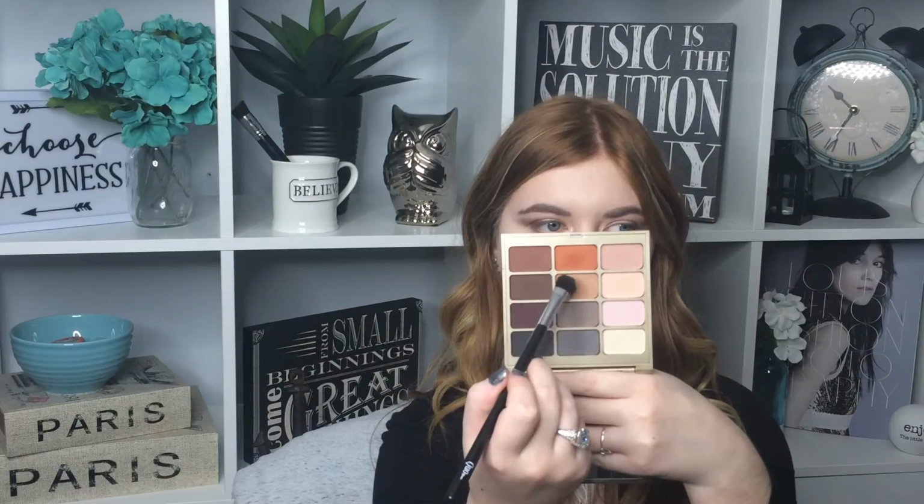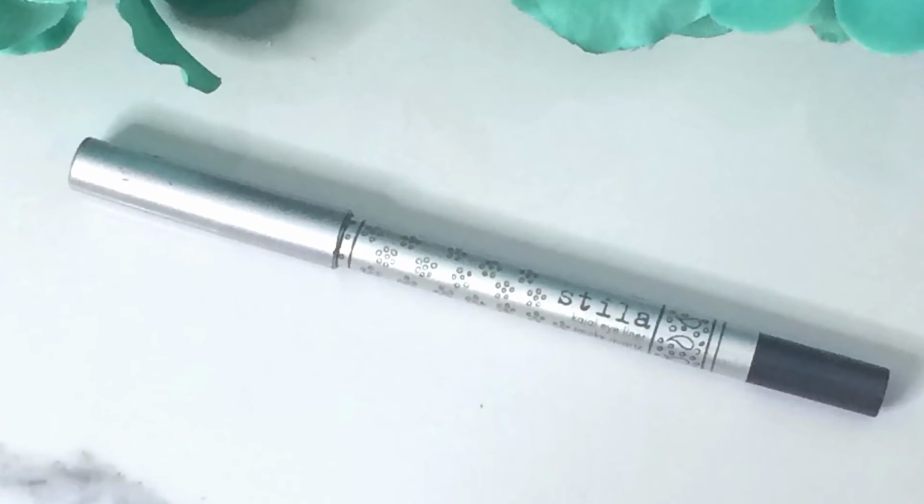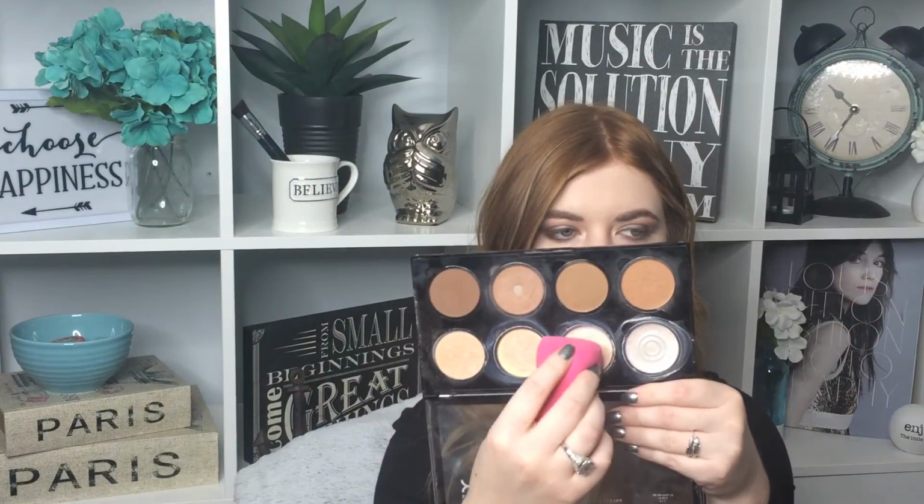Of course, we have to add shadow to the bottom lash line just to balance it out, and so that's what I'm doing here. And then of course I am going to use a black eyeliner and just tight lining my top lash line. I'm now using my beloved NYX contour palette and using the banana and cream shade and just setting my concealer under my eyes in place.